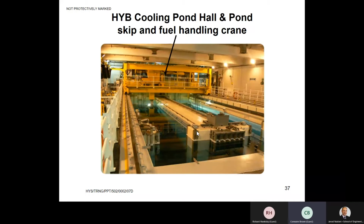So the pond, you can see it's pretty clean in Heysham 2. When you look at the bottom, you'll see the graphite deposits, etc. But the pond water itself is kept pretty clean. We have a weir system which bleeds the water out and recirculates it through filters and conditioning plant.